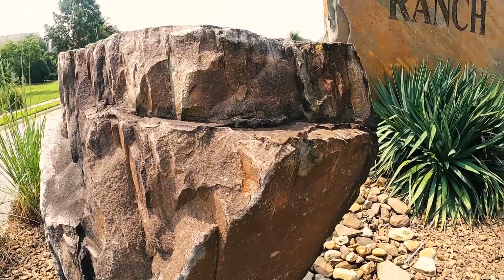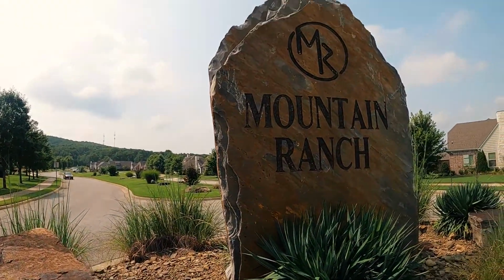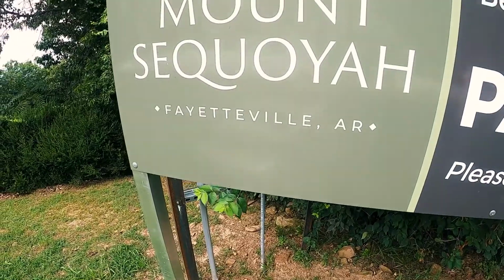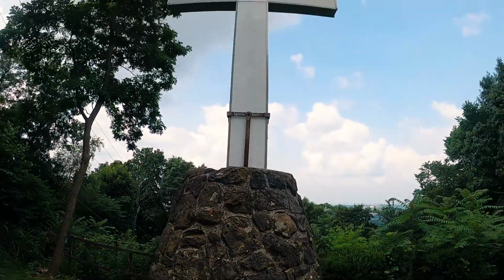So we're gonna go to the west side of Fayetteville, hit Mountain Ranch, see some awesome mountain biking trails, new construction homes over there. Central Fayetteville, a little bit north, hit some beautiful vista houses overlooking Fayetteville. Then we're going to hit Mount Sequoia, which is a little bit older. There's still some new stuff tucked in the way, but architectural, you're looking over all of Fayetteville. A little bit further south of that, we're going to hit some golf courses.